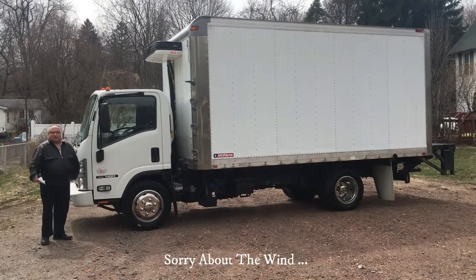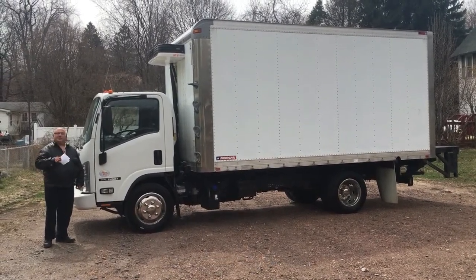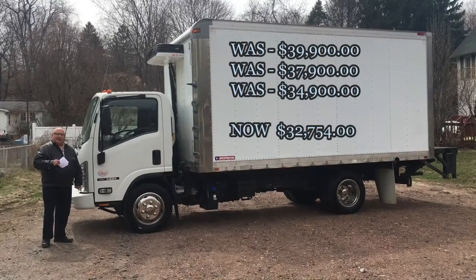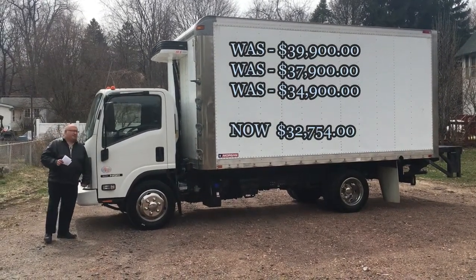I know I'm out here with a winter jacket on, but it is spring, which means reefer season is coming, and I want to take an opportunity and refeature this truck at a new lower price and go over the truck with you. Maybe you can use it this season.